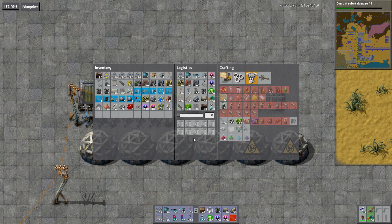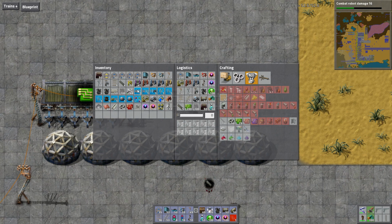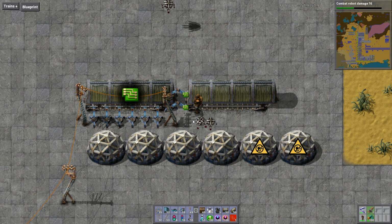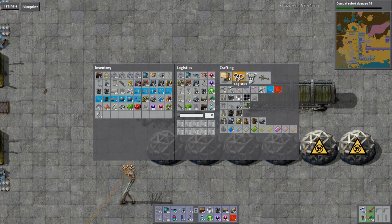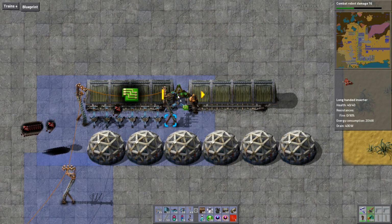But we can have four of them. We could have four of them. Looks like one, two, three, and put a wagon on top. And then we just put the red inserters in if they would bring them to me. I don't think I have any red inserters, actually. That makes sense, actually.